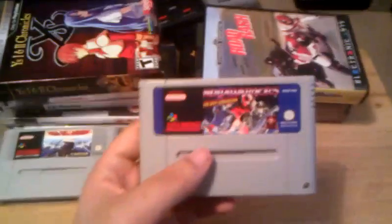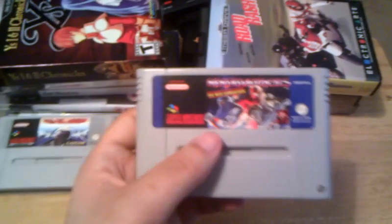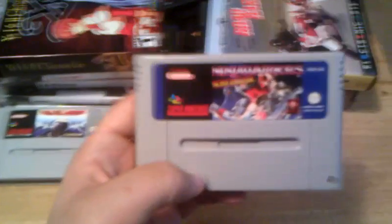But you know, like I say, guys, highly recommend this game if you're into Super Nintendo, because I love my arcade beat 'em up, so this was a must-have. Excellent game.